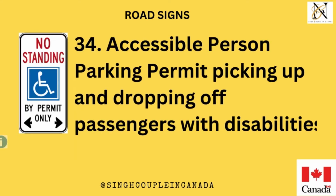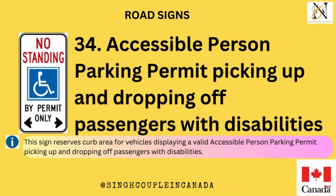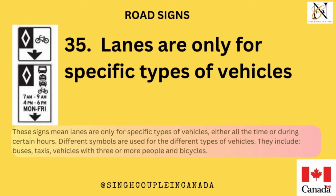Accessible person parking permit picking up and dropping off passengers with disabilities. This sign reserves curb area for vehicles displaying a valid accessible person parking permit picking up and dropping off passengers with disabilities.